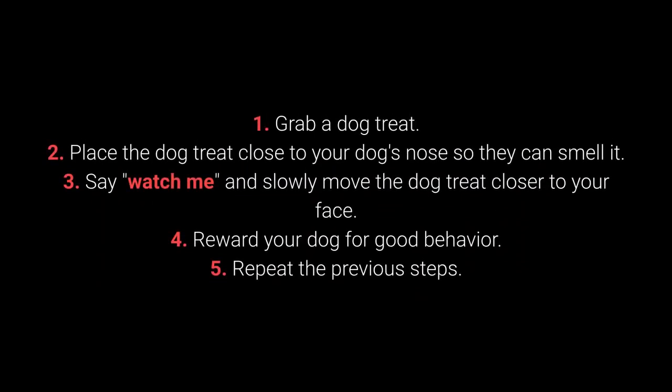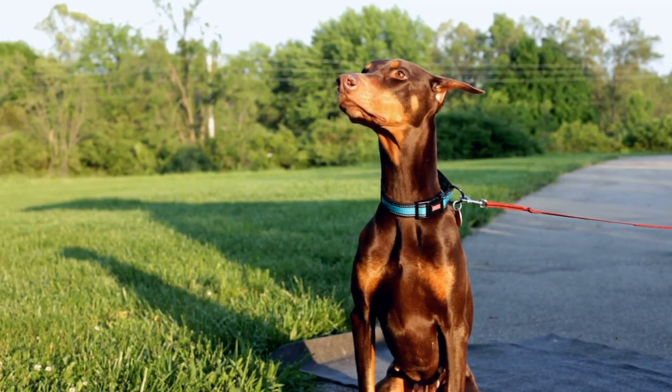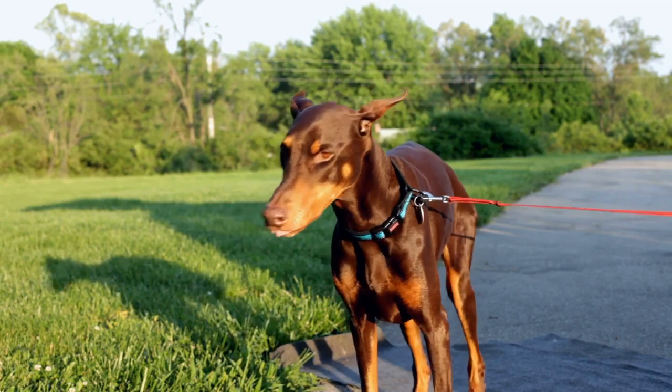1. Grab a dog treat. 2. Place the dog treat close to your dog's nose so they can smell it. 3. Say watch me and slowly move the dog treat closer to your face. 4. Reward your dog for good behavior. And 5. Repeat the previous steps. Many dog owners forget to teach their dog this command, which can make attracting the dog's attention much more challenging.